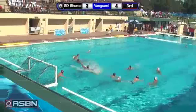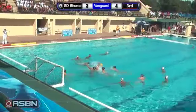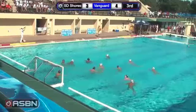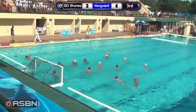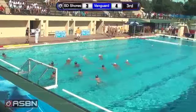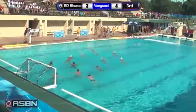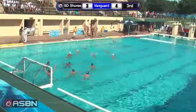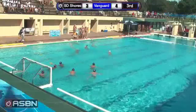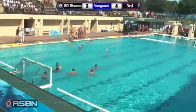Here's Picas looking inside. And an exclusion called. This will go against Vanguard, and a timeout called. San Diego Shores, 43 seconds left here in the third. Timeout goes against Jason Domke of Vanguard. Disagreeing with that call, thought he had both hands up. Shores calls for timeout and a chance to close this period on a high note.